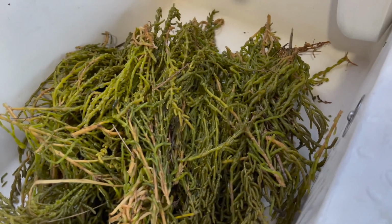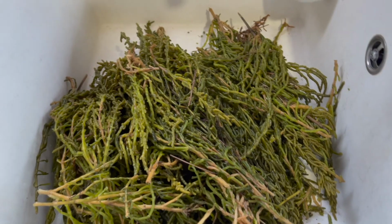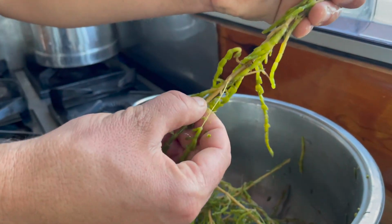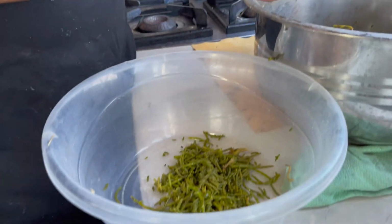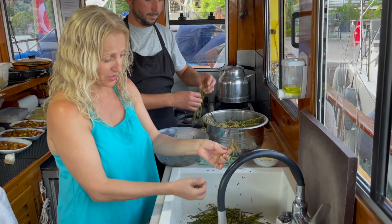This is a new kind of vegetable, if you will, or a side dish. It's called sea beans. I have never had it before, but what you do, you cook it and then you just peel it off of the stem like this. This is gonna be your side dish tonight. So I better get busy and help the chef. Our guests better appreciate it because this is very tedious work.